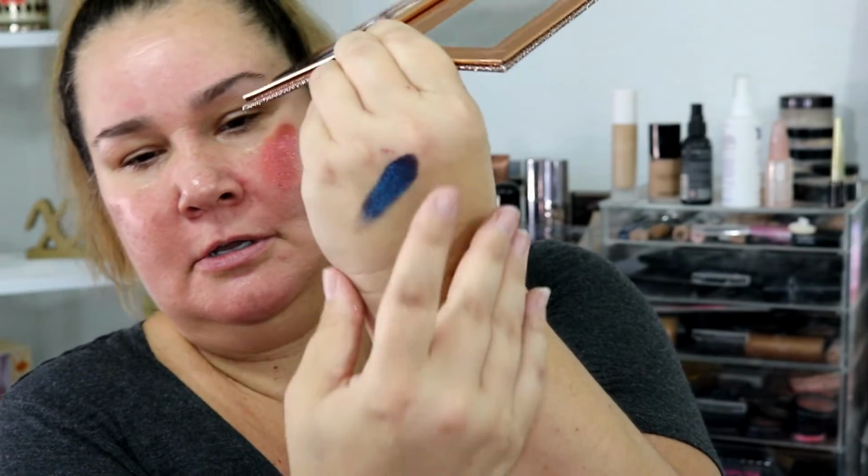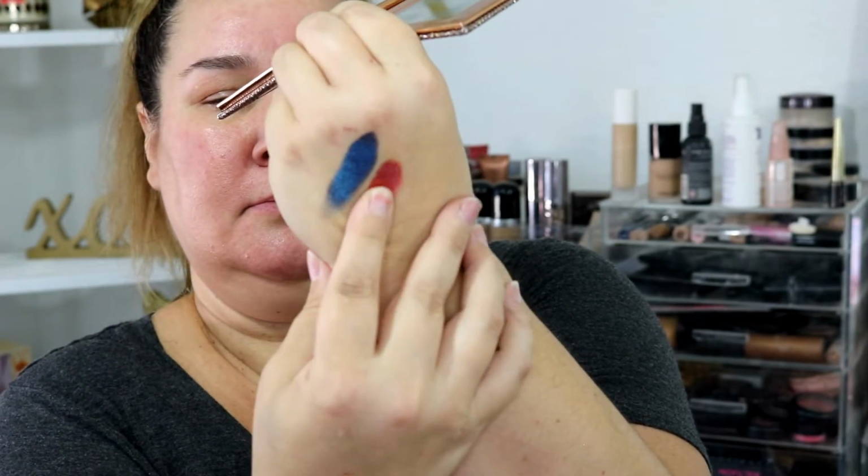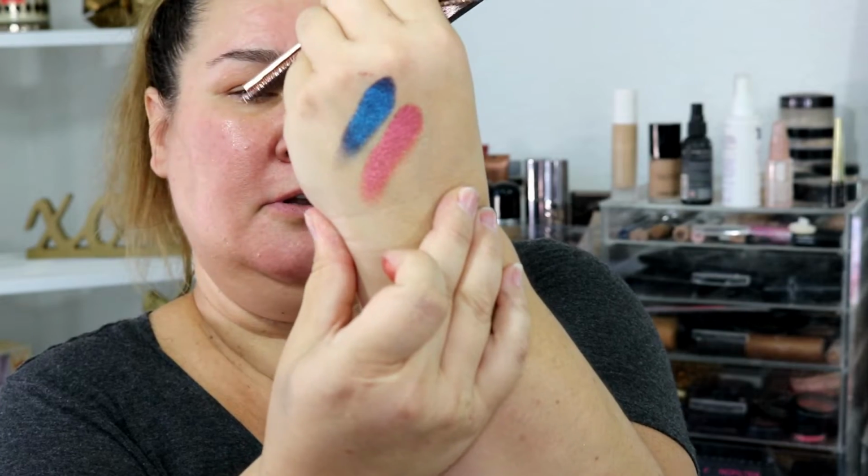All right, let's do this rose color. We'll do this one right here, above the Just a Kiss. Oh, that one's, whoa. That one's good. And we can do it on our hand. They swatch really well with your finger, but we're gonna try the brushes in a minute.